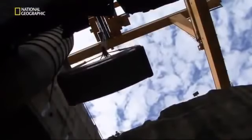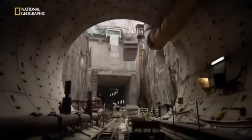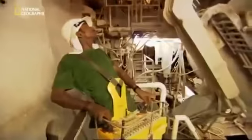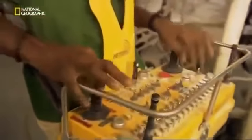At maximum speed, the plants can turn out more than 1,000 segments a week to feed the teams working both the north and south tunnels. Back in the TBM, the workers have finally mastered the machines, and the Smart is on schedule. Now, it's a race to build faster and faster.